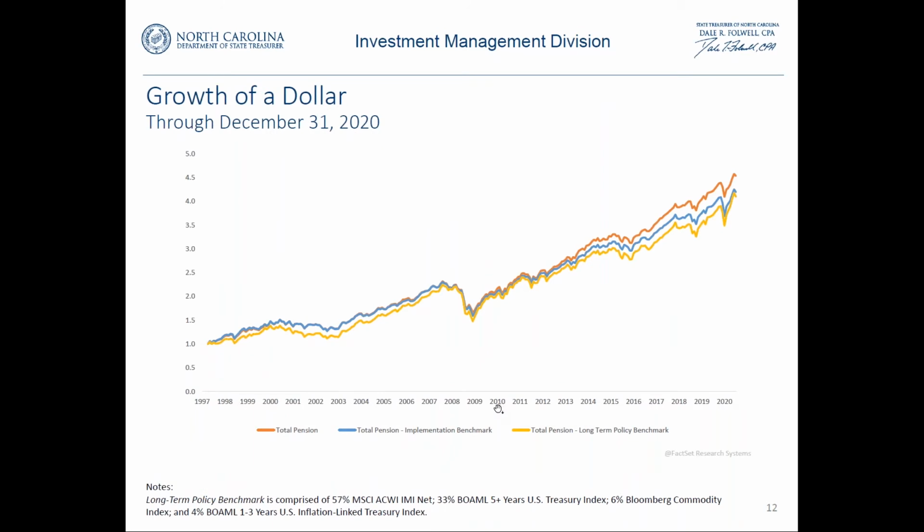If there's no questions there, I'll move on to slide 12. I won't spend a lot of time on these because I know we want to get to Dan. These are the same charts that you've seen many times. Again, growth of a dollar chart on slide 12. This shows our portfolio versus both our benchmarks, implementation and long-term policy benchmark.